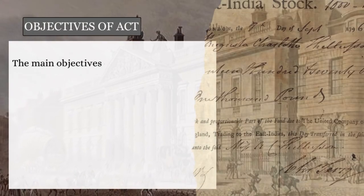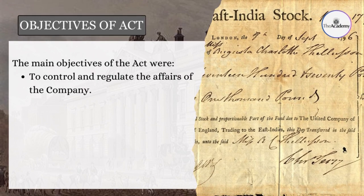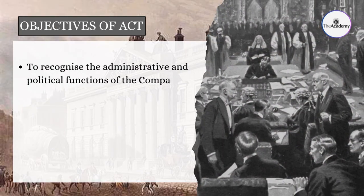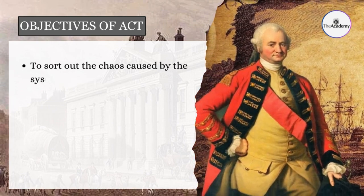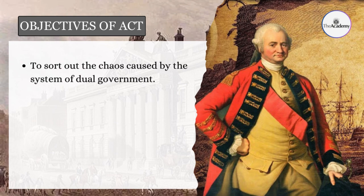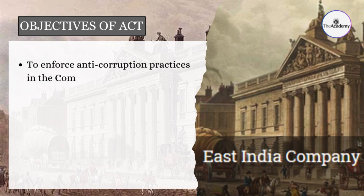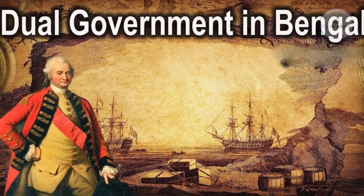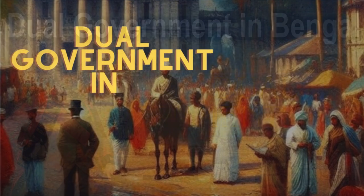The main objectives of the Act were to control and regulate the affairs of the company, to recognize administrative and political functions of the company, to sort out the chaos caused by the system of dual government, and to enforce anti-corruption practices in the company. Before we proceed ahead, let us understand what is dual government.